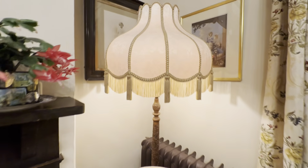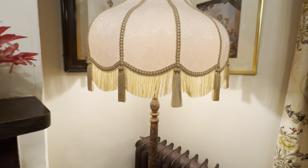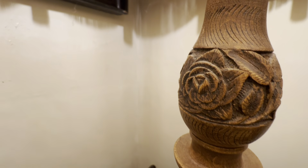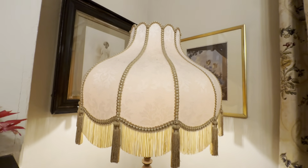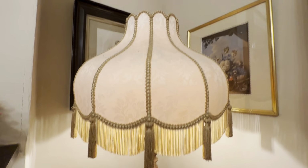I've got quite a few standard lamps in the hall that I bought at auction. There's this one, I think this is an Edwardian one. It's got this lovely carved oak stand and this incredibly ornate lampshade. I bought it really for the lampshade, but actually I love the stand as well.